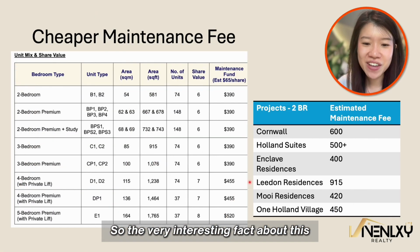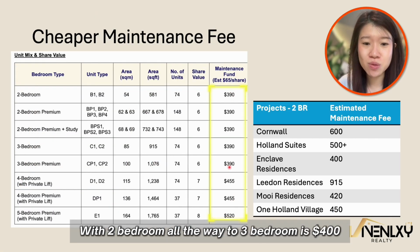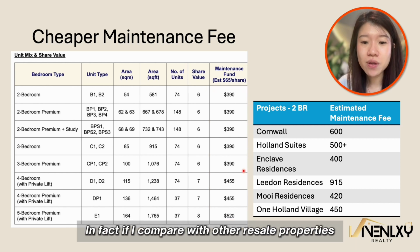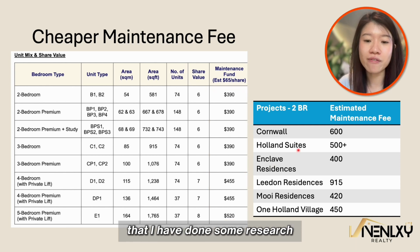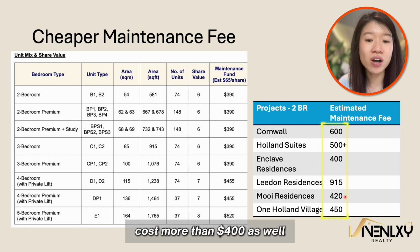The very interesting fact about this Skye is that the maintenance fee is really cheap. With 2 bedrooms all the way to 3 bedrooms, it's $400. And in fact, if I compare with other resale properties that I have done some research on, the maintenance fee for around 2 bedrooms already costs more than $400 as well.